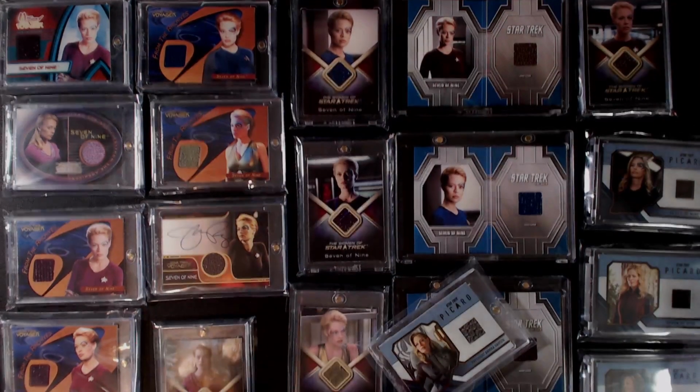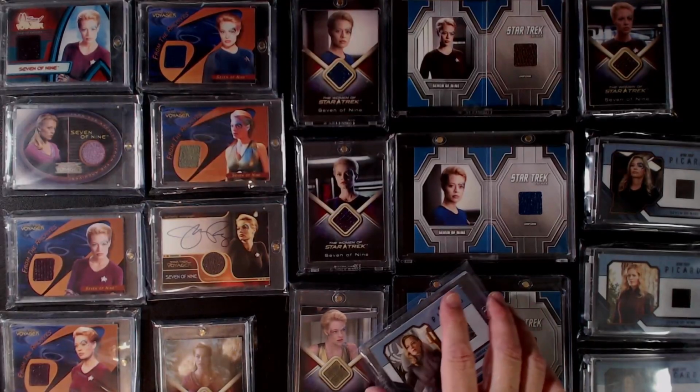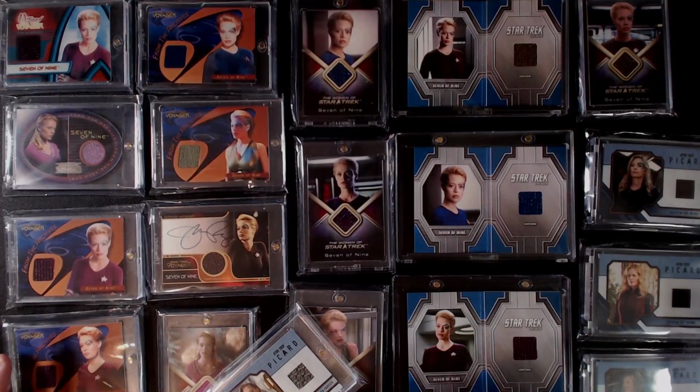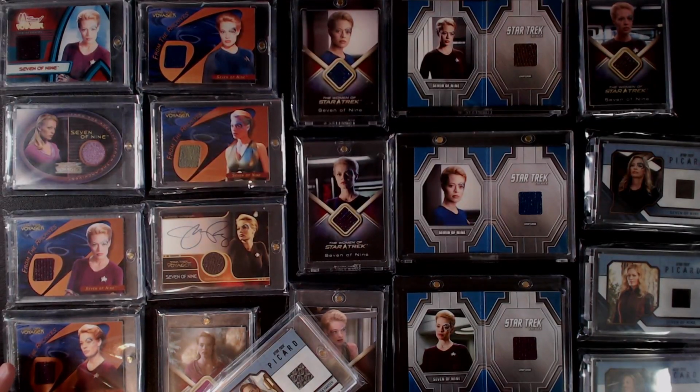Okay, so I think this is going to be as complete a collection as you could get. If I'm missing any cards, please shoot me an email and let me know what I might be missing, so I could try and improve the collection. But I think this is as complete as it can get.